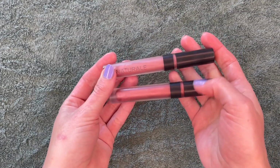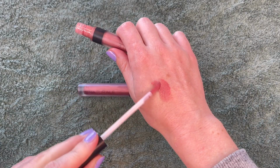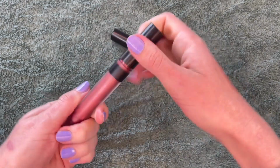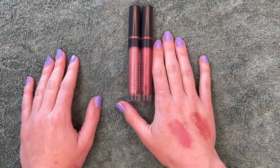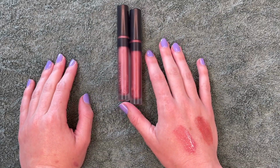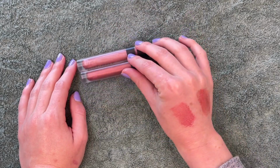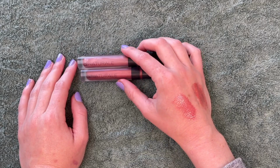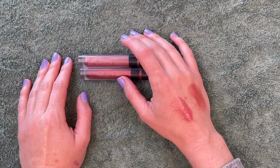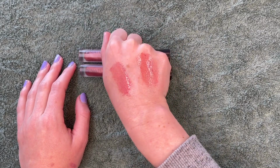Okay, last up we have these Au Naturel glosses. So this one is Slip, and this is Passion Fruit. Now, I actually really love this lip gloss formula. Again, this is when I bought the Lily Lolo glosses, and I was trying different clean beauty brands, and I was like, no, I can't wear any conventional products or I'll die. So that's when I tried these, and they're just lip gloss.